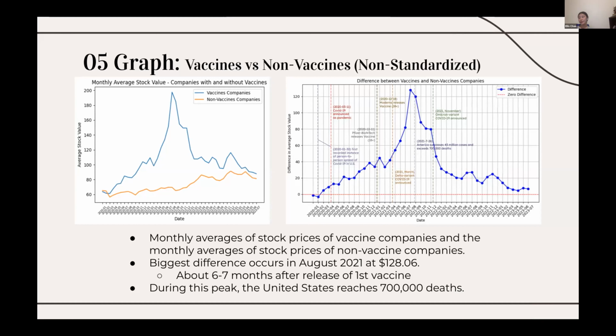Around this time of the peak, the United States passes the 43 million cases and 700,000 deaths milestone. From the timeline added to the right-hand graph, the release of the Pfizer-BioNTech and Pfizer's vaccine kickstarts the huge increase in vaccine company stock prices. And though we are not focusing on prices after 2021, it's interesting to see how it's only after vaccine company stock prices dropped to pre-peak levels at the start of 2022 that the non-vaccine company stock also started to rise.